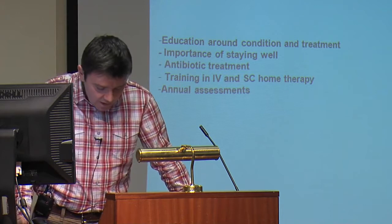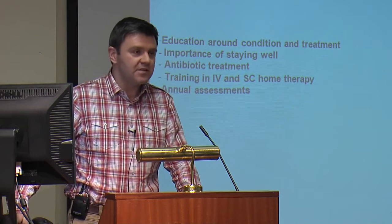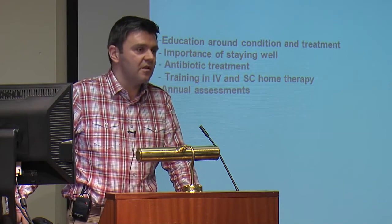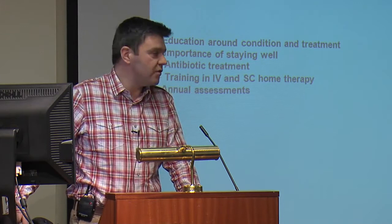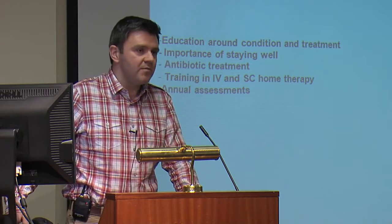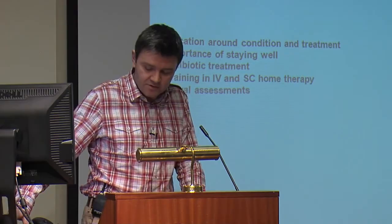We're also involved in performing annual assessments for patients on immunoglobulin therapy. This is very important. Immunoglobulin is a very expensive treatment, as you probably know. It costs an average of about £25,000 to £30,000 per year per patient. So we need to make sure that they are infusing safely and competently at home. It also provides an opportunity for us as nurses to share with them new insights or new developments that are happening within the area and in terms of treatments.